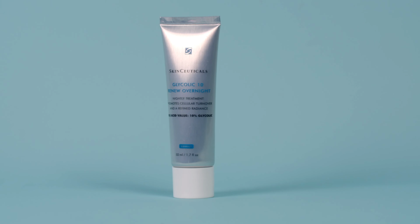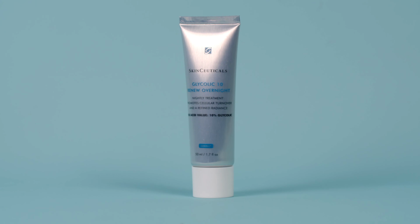And next we have Glycolic 10 Renew Overnight. This is a personal favorite of mine and essential if you love glowing skin. This features a 10% pure acid value of glycolic acid. So basically what that means is that in final formulation, you have that 10%. It is so potent and so powerful.